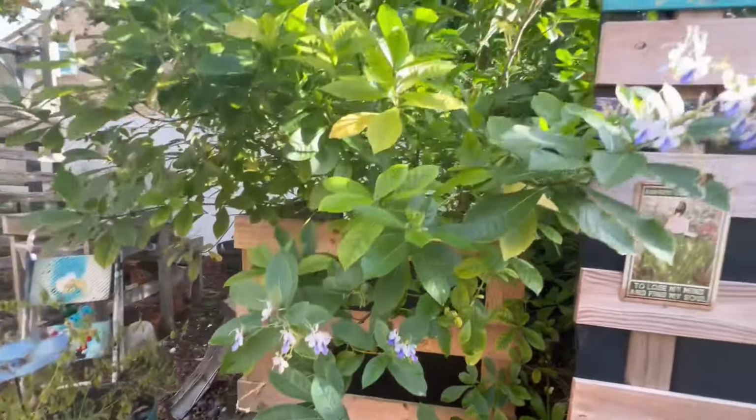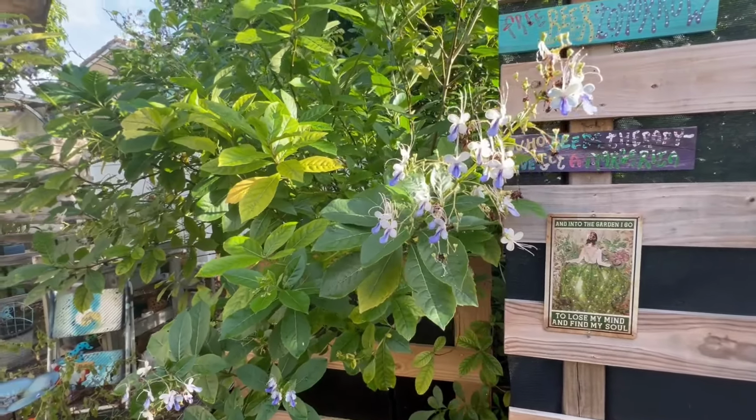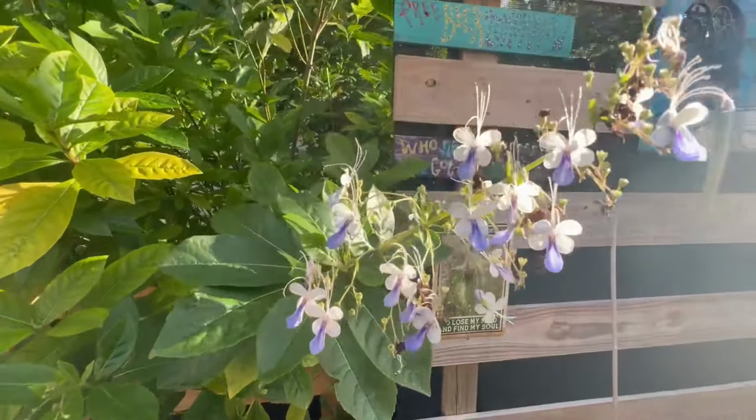My blueberry bush. Blueberry. Ha! Blueberry. Don't I wish I had blueberries? I guess that's what she reminds me of with the colors. God, I love these flowers.